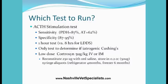And it is the only test that could help confirm that there is not iatrogenic Cushing's. So you have all the symptoms, but the animal has had chronic topical steroids, or had an injection of steroids for a while, and you're trying to sort out, does this have natural Cushing's, or is it something that is truly iatrogenic? That's going to be the only test.